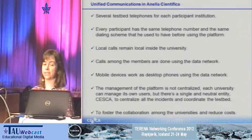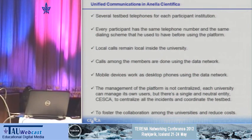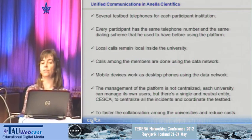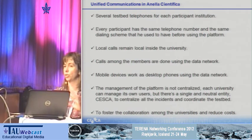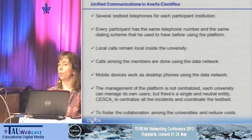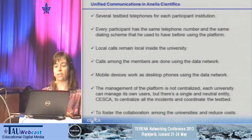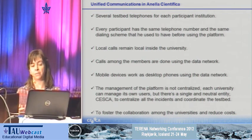And that's what they also call it, zipcat.edu. There are several testbed telephones for each participant institution. Most of them have 5 telephones on their universities, and every participant, every user has the same telephone number and the same dialing scheme that he used to have before using the platform. They can use the same short numbering. Local calls remain inside the university.